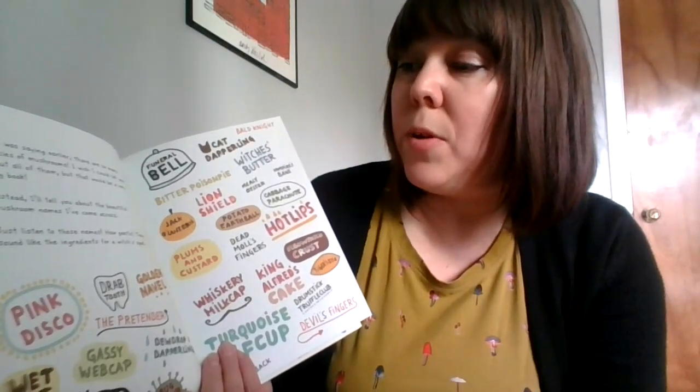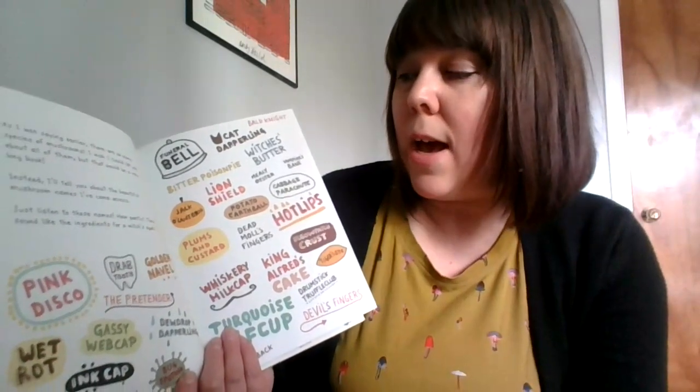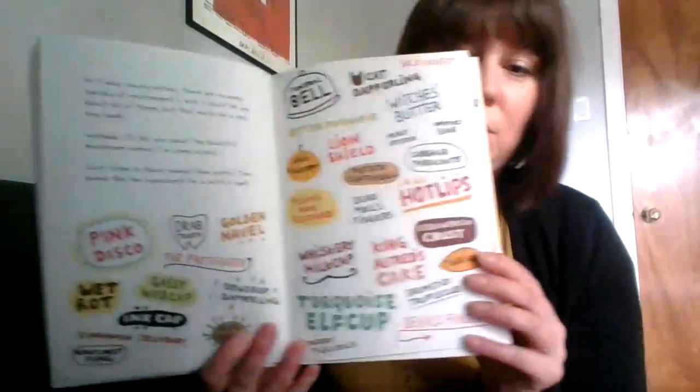As I was saying earlier, there are so many species of mushrooms. I wish I could tell you about all of them, but that would be a very long book. Instead, I'll tell you about the beautiful mushroom names I've come across. Just listen to those names. How poetic. They sound like the ingredients for a witch's spell. So I will read them to you right now.